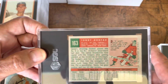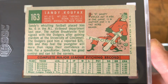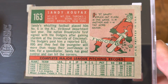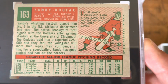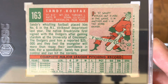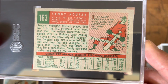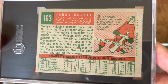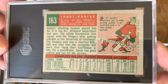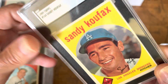And another 1959 card is the Sandy Koufax. 55 was his rookie year, so this is a 59, 4th year, Sandy Koufax. For the time that he pitched, he was probably the best left-handed pitcher in the league, maybe ever. He played a short time, but he was so dominating in those years, he was an instant Hall of Famer. So Sandy Koufax, number 163, gets a 5.